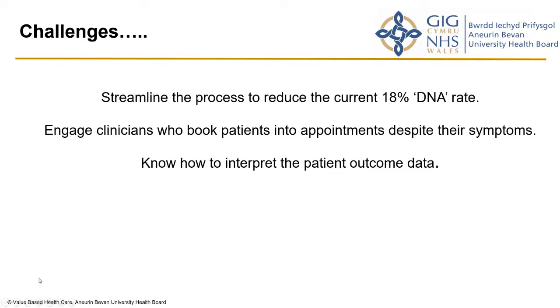There are two ways that as a value program we go about new projects. We either look at a single clinic and use that almost as a pilot site to see how it works, or we go across the whole pathway. What we did here was look at all the clinicians for Uroflow, because that's what the service wanted to do. But unfortunately, there were a couple of clinicians who were slow adopters, shall we say, who were booking patients into appointments despite their symptoms. So even though the PROMs were coming out showing mild and moderate symptoms, there were still people being booked in. That was picked up at the first PDSA cycle, and it did not happen during the second PDSA cycle. So that was good. The engagement from the clinicians was extremely good.